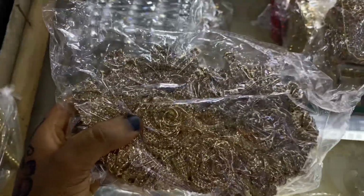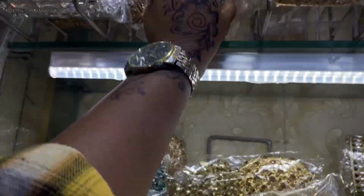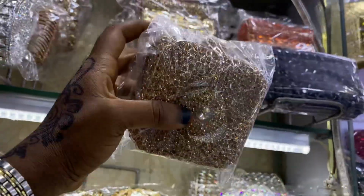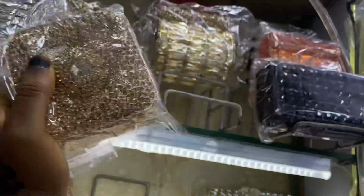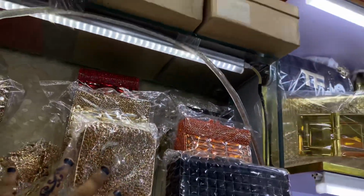Guys, look at this. My own head in my hands. This is small to me. Wow, look at this one. Very portable. Look at this. I have them in different colors too, as you can see. Wow.